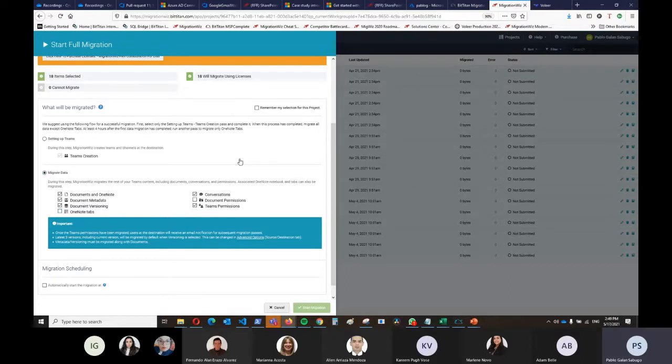During this pass, we'll be migrating new versions or new documents created since the initial migration pass. We'll be migrating also the conversations, applying permissions, applying the Teams permissions, and finally creating the OneNote tabs. So we'll need to send different migration passes, full migration passes for each of these object types.